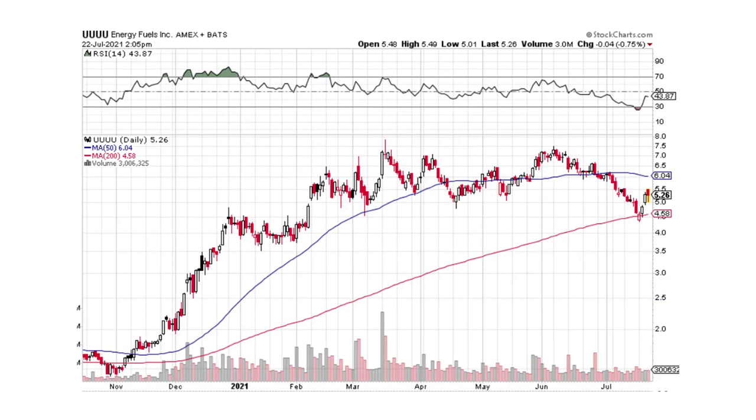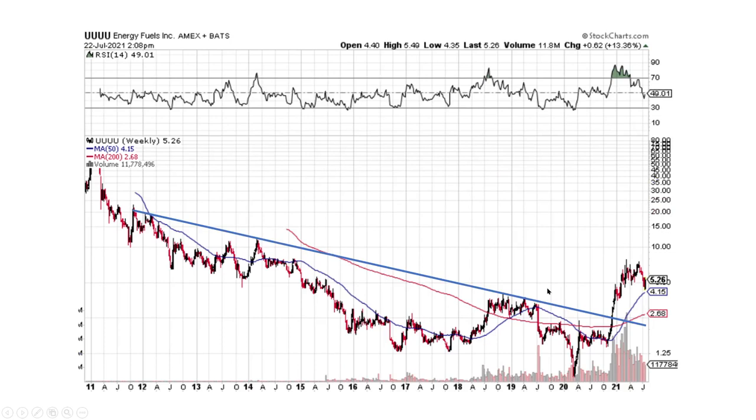UUUU, same thing. We're getting this nice pullback here. I think we're going to move sideways for a little bit longer before heading higher. On a long-term perspective, we broke the downtrend, and we've been far away from the 50-day and 200-day. I think we're just going to have a normal correction that we're going through.